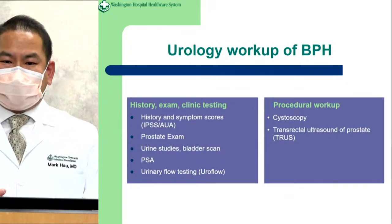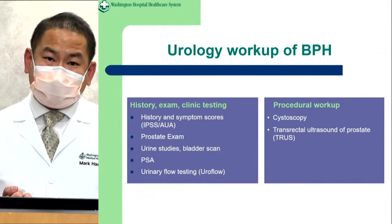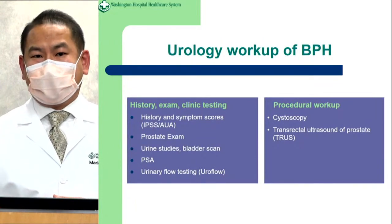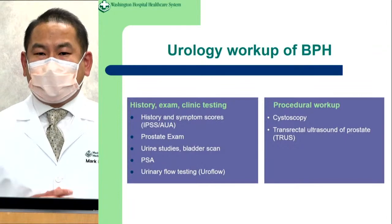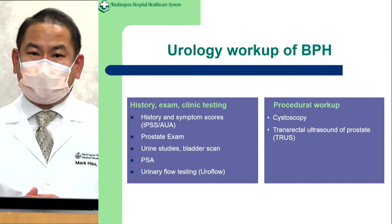One of the tests that we also offer is what's called a PSA. I'm sure many of you have heard about the PSA, which stands for prostate specific antigen. This is somewhat controversial in terms of how tightly to screen for it. And this could be really its own lecture in its own right. There's so much to talk about with that.